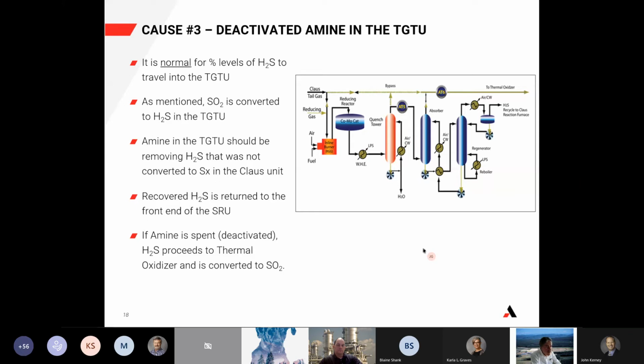The COS will give you a good idea about the catalyst, about the cobalt molybdenum catalyst. We have done with some customers also CS2 measurement. That's also telling about the condition of the catalyst. And we can do the hydrogen measurement at that point to have the hydrogen redundant. The absorber will not change the hydrogen concentration. So it's the same. If you measure absorber outlet or quench outlet, it's the same hydrogen concentration.